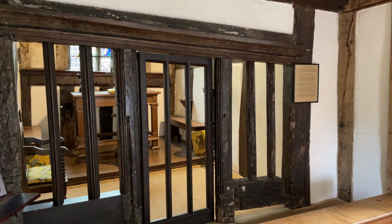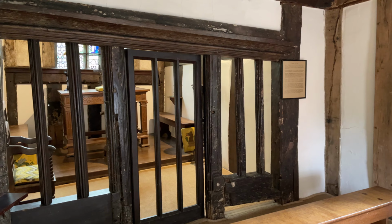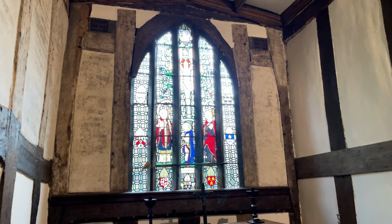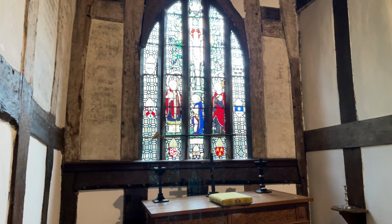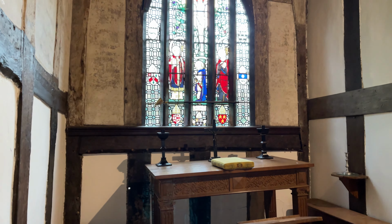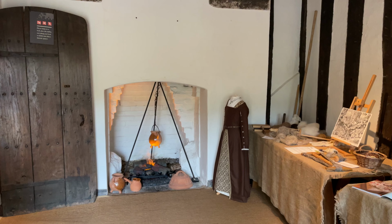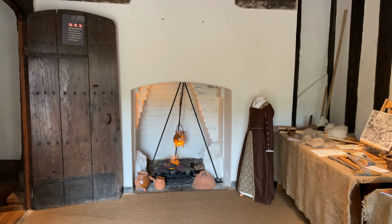This room is one of the earliest surviving examples of a pre-Reformation domestic chapel in England. Religion was a central feature in daily life in Tudor England. Services in the chapel would have been attended by the entire household, with the servants and labourers on the ground floor and the Moreton family observing from the chamber above.